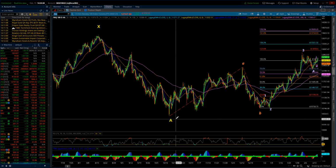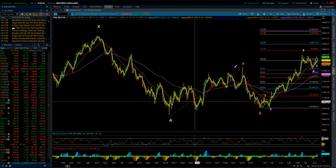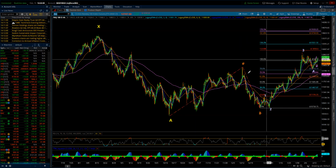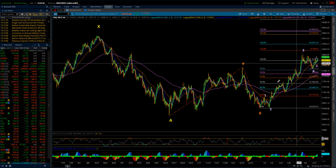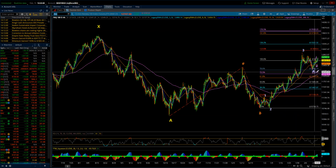So on the 4-hour chart, what will be inside of intermediate wave B are 3 waves of minor degree, which will be labeled A, B, and C. We already have the A and B, as I'm just indicating, and therefore we're in the C wave up, and that'll consist of 5 waves of minute degree. There's 1, 2, 3, 4. We're inside that 5th.